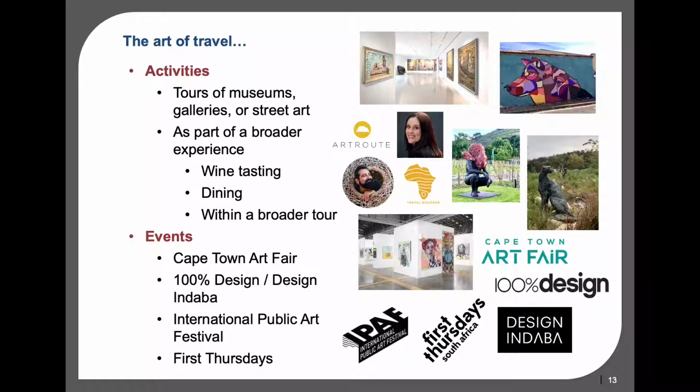Events can be pretty intense, especially for clients who are new to the contemporary art scene. There's a lot going on, and for some events like First Thursdays, it's also quite geographically spread out. Again, I recommend working with a guide to curate the event in line with the client's interests. Talita and her team at Art Route can do this for the Cape Town Art Fair and the design-focused events, and Ozzie from Travel Designer does a particularly good job of curating First Thursdays.